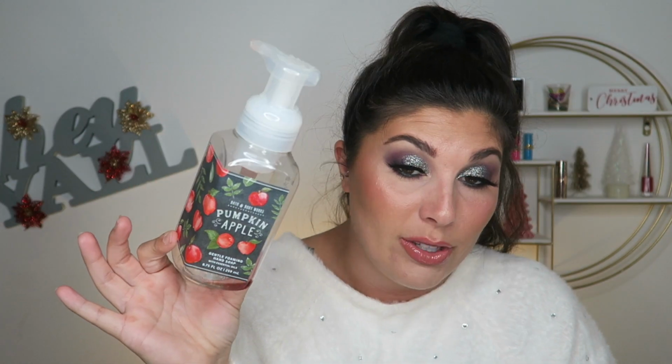And then last but not least, I literally have maybe 2 pumps left of this. I'm going to finish it today because yes, I literally use every bit out of here that I can. But this is Pumpkin Apple. Best scent from Bath & Body Works for the fall.